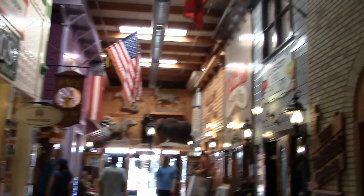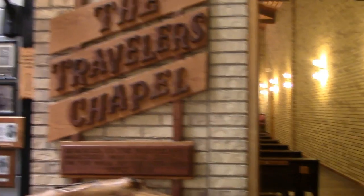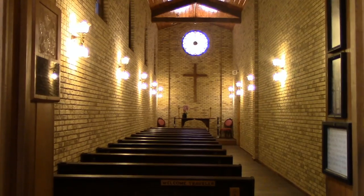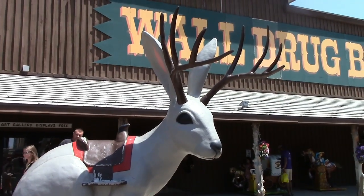We also went to Wall Drug, which is kind of funny because it's a tourist trap that became so noticeable it became like a tourist trap in itself, I guess. It had the world's smallest chapel, which I thought was interesting. And this giant jackalope that you could get on and ride. Well, ride in a loose sense. And just really climb on.